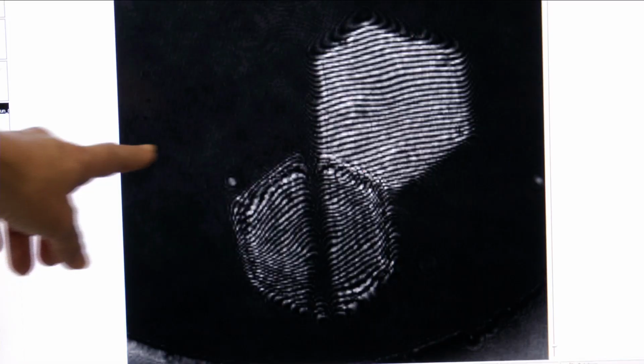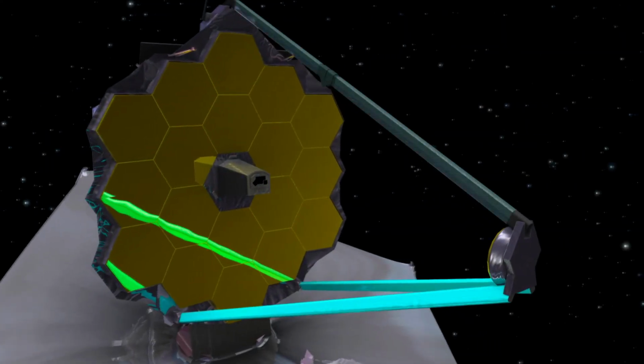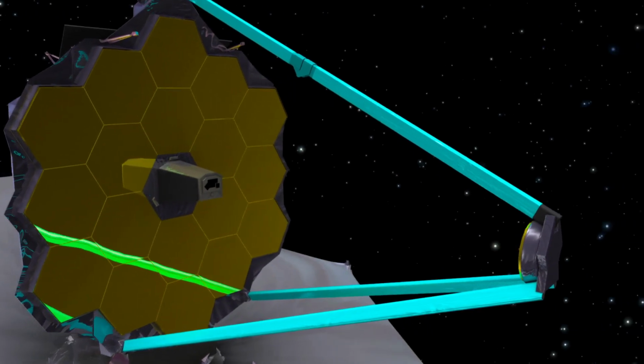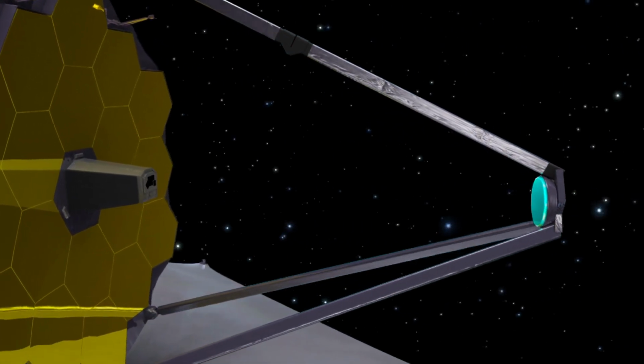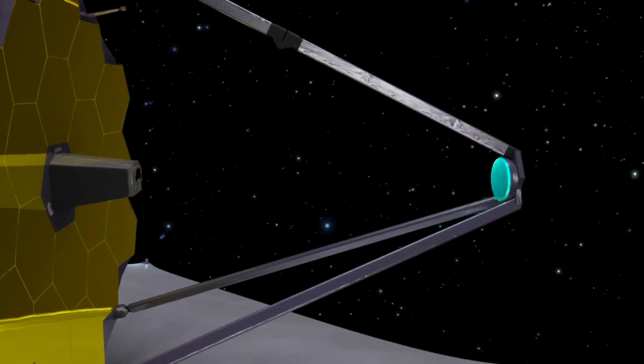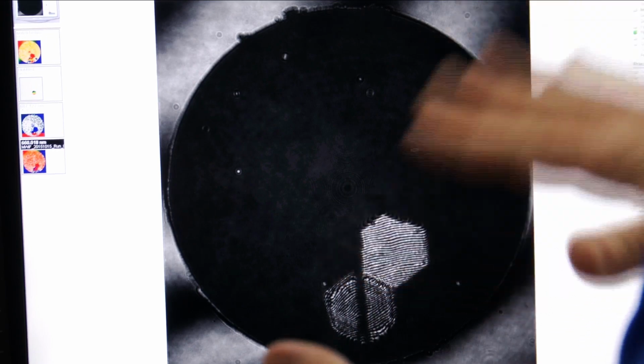What's the deal with this dark line right here through one of the primary mirror segments? Yeah, so that's just a shadow from the big strut that holds the secondary mirror. Remember, the secondary mirror is on a tripod. And so the light that is hitting the mirrors is casting a shadow from that strut. And what we're trying to do is align the mirrors to create essentially a single mirror.